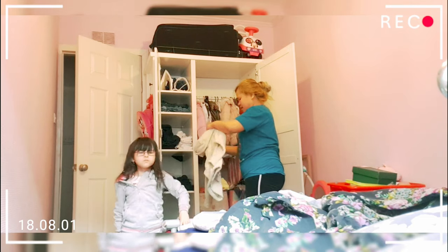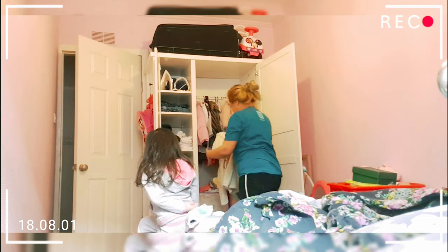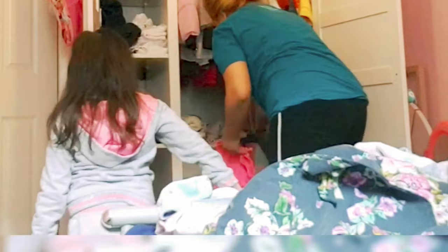Okay, so what are we gonna do now? Organize your shoes. That's your job just now, okay? I'm gonna take out all of my shoes. And this is all for the laundry, is it?